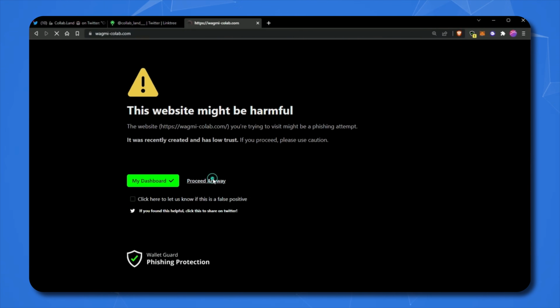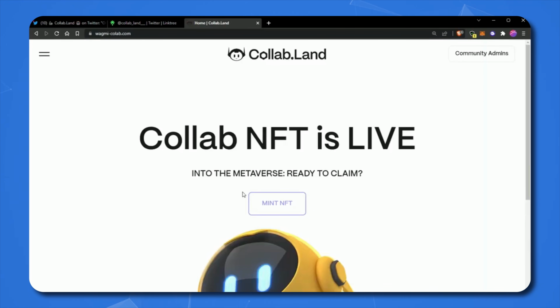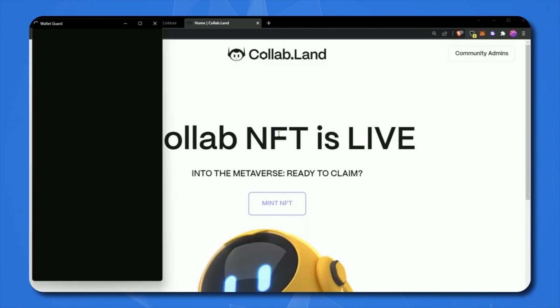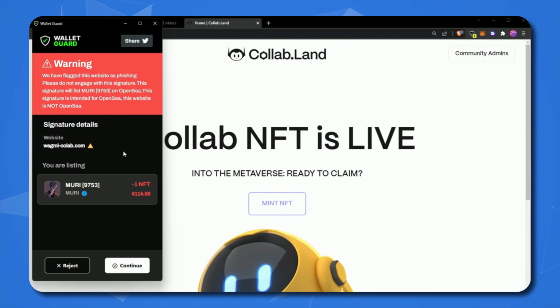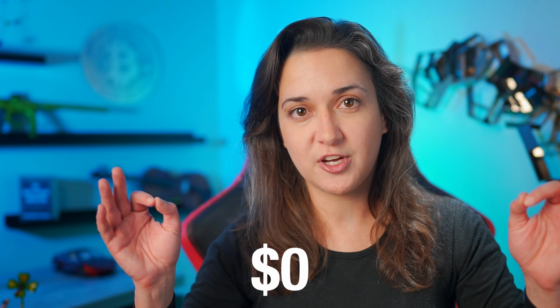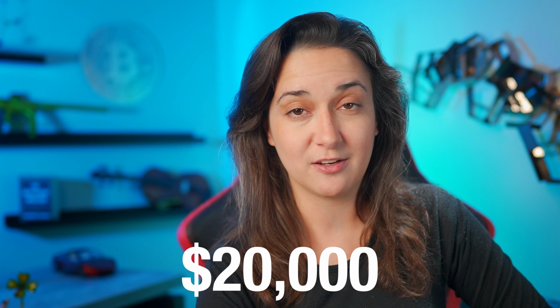And if we do proceed, before attempting to verify a transaction with our wallet, a second layer of protection is executed with a clear, human-readable warning about what exactly will happen if you decide to proceed with the transaction. Like if it's going to drain your wallet instead of actually mint an NFT. Like I said, this feature alone would have saved me from losing over $20,000 when minting an NFT on a fake lookalike website back in the last bull cycle.